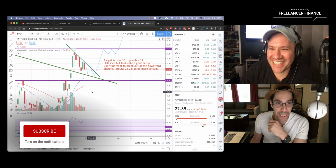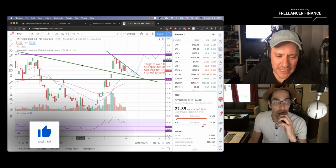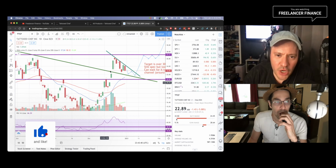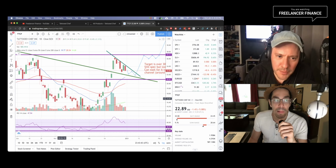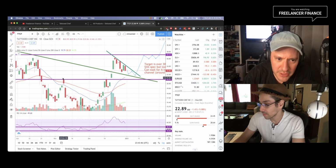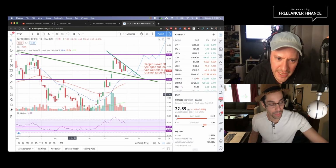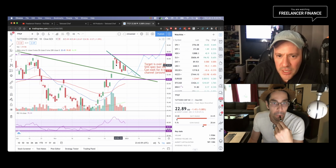I do look at charts and technicals. I'm not an expert technical trader, but this looked to me like almost a cup and handle or a W pattern. Either way, the two could be bullish. So there's a W pattern happening here. You see it clearly? Yes. Or there's a cup and handle pattern happening. My point is it looks very bullish.